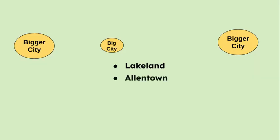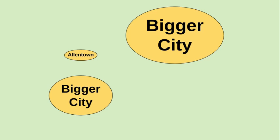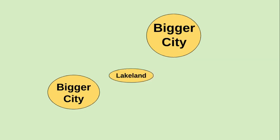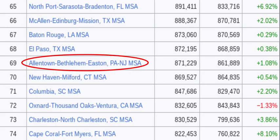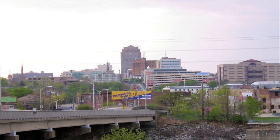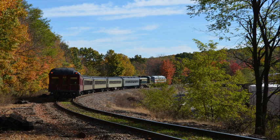Allentown is joining the overlooked by two cities category with Lakeland, except that Allentown is overshadowed by even bigger cities compared to Lakeland. And Allentown has to face none other than New York and Philadelphia. It's also the 69th largest city in the US, and that's even bigger than cities like Columbia or Charleston. And at this point in the list, the cities have decent skylines.